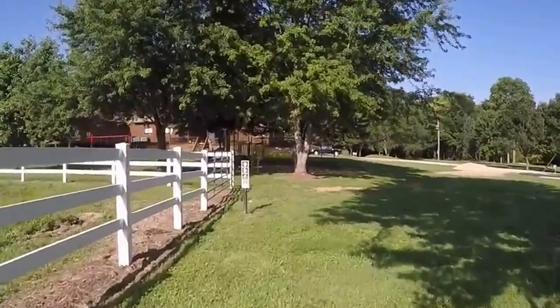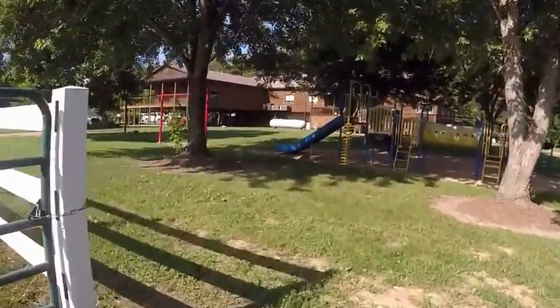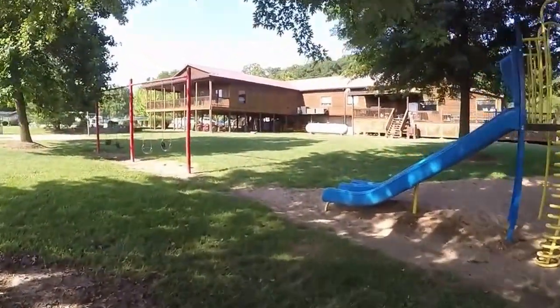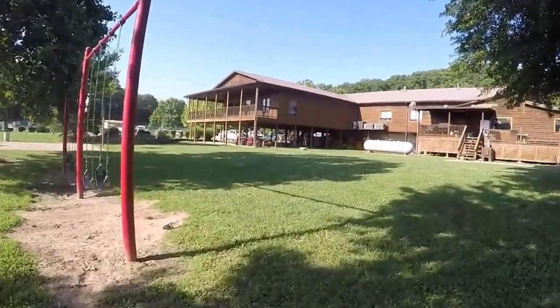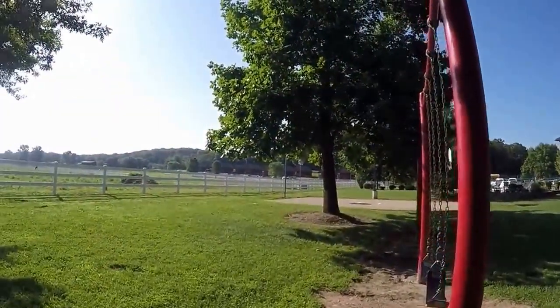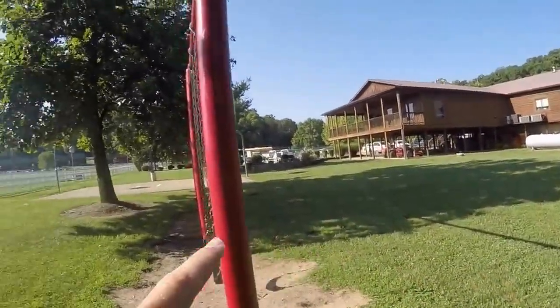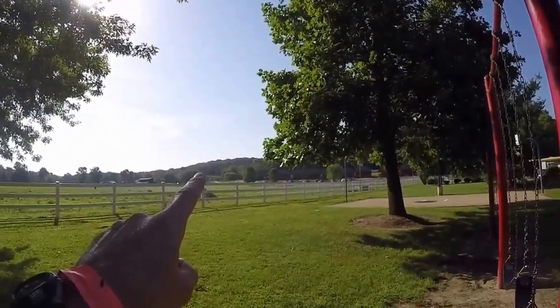So here it is. I think we'll just cut right here. Finish line. Bass River Resort right here. And then, like I said, there's our cabins. So finish line, cabin, hot shower. Russ, if you don't pay, horse stables.